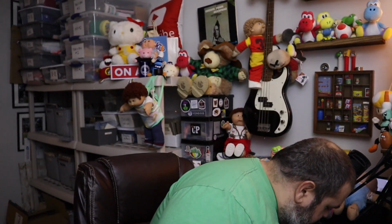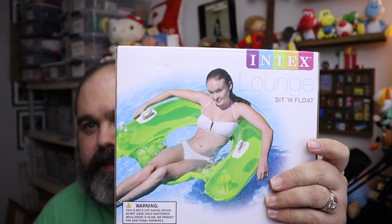Moving over to eBay. Interesting sales. Somebody bought two of these. I don't remember where we got these. I want to say we got them in Walmart clearance. They're pool floaties, you know, with the arms and the seat and everything. They're brand new. We probably bought them when they were real cheap. I don't know what we paid for them.